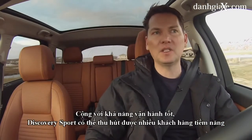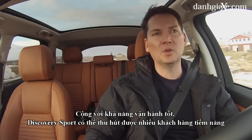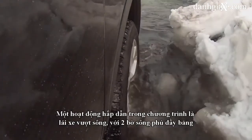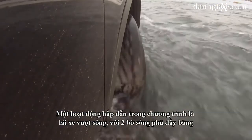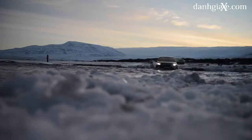And with the ability of this vehicle to do all kinds of fabulous things off-road, that's going to appeal to a pretty wide market. Now, one of the coolest things we got to do was actually drive off ice into a river, drive across the river, and scamper up the other side onto an ice-covered riverbank, and it did it all absolutely fabulously.